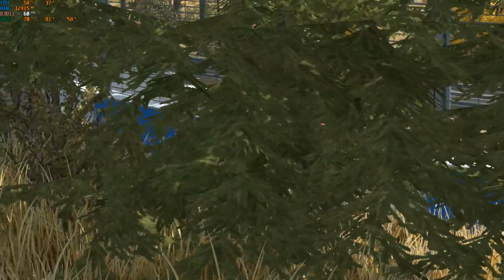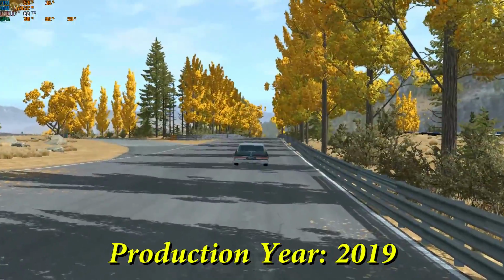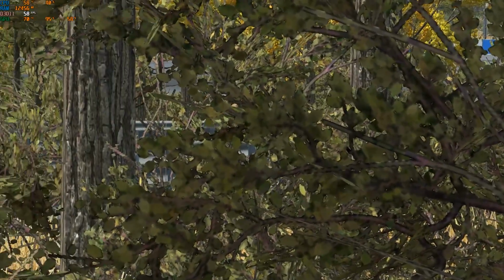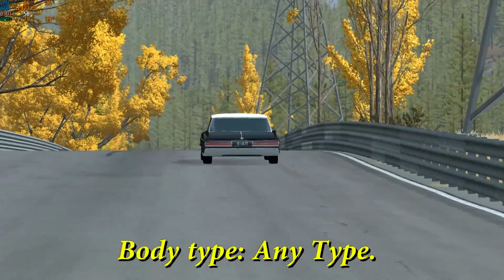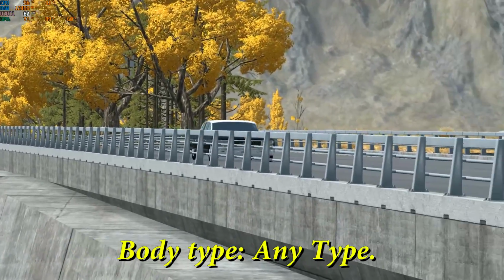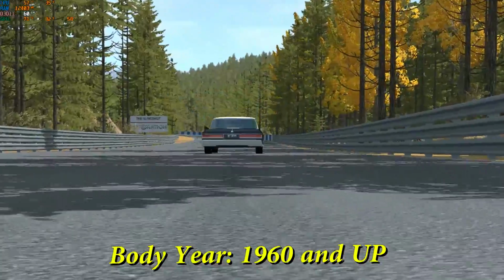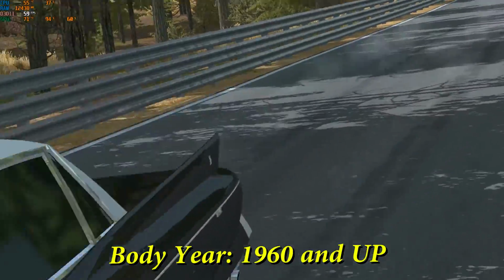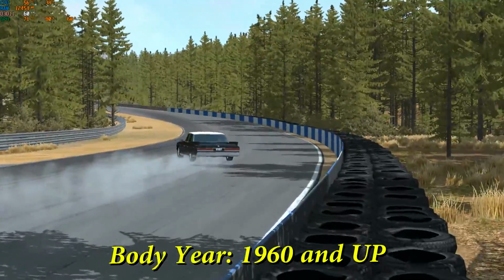All right, so the rules for this challenge are pretty simple. The first and the most important rule is the production year. It should be 2019. The next rule is the allowed body type. You can choose absolutely any body type you want: pickup, SUV, four-door sedan, a hatchback, anything you want. The next bit is the body year, because I'm gonna allow bodies from the 1960s and up. Yes, my friends, 1960 and up. You can choose absolutely any body style from back then all the way to the modern ones.